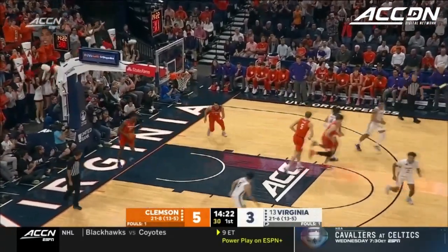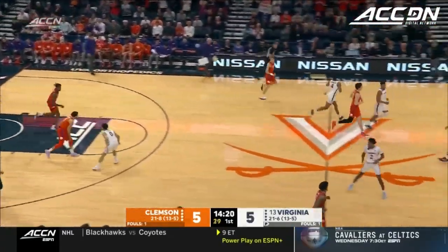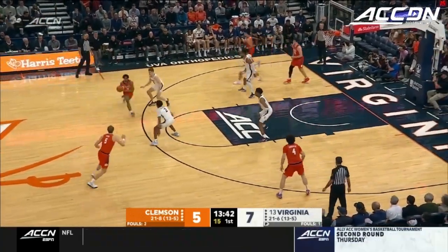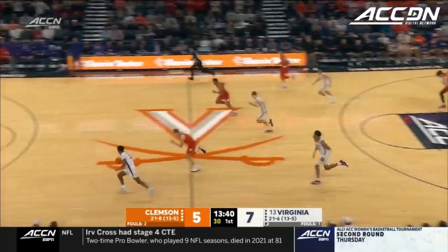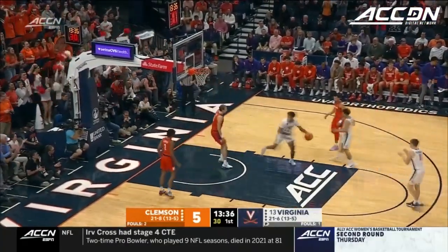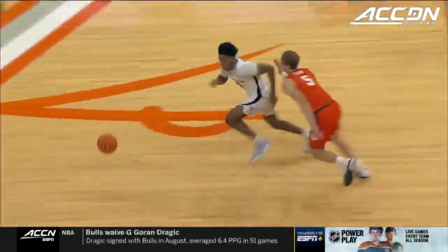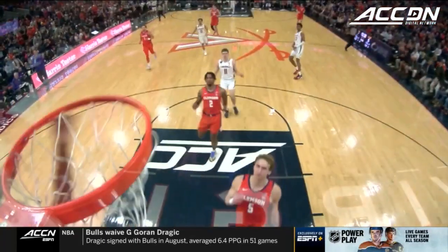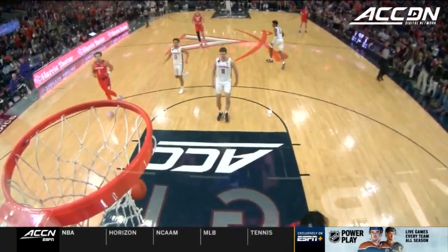Nice find from Beekman to Armand Franklin, who's able to finish. But he doesn't shoot it anywhere near as well as his brother. No, he does not, but he is that traditional point guard, but turns it over. Reese Beekman out on the break and the finish. Absolutely. But here's that steal we're talking about. Dunn creates some problems. Beekman capitalizes. The Cavaliers turning defense into offense, and so they have the lead.